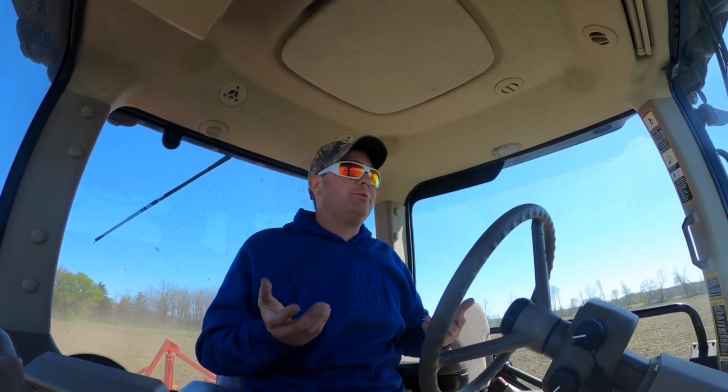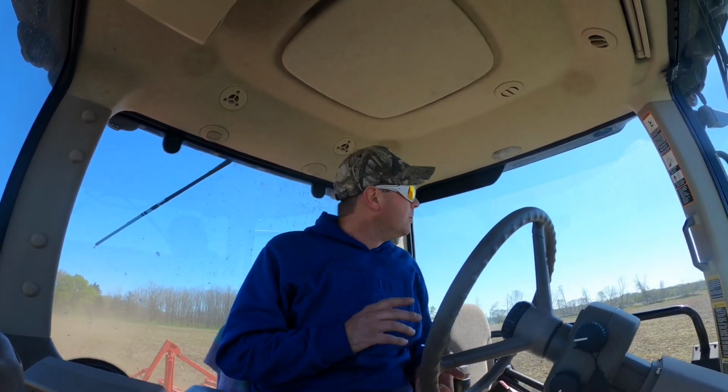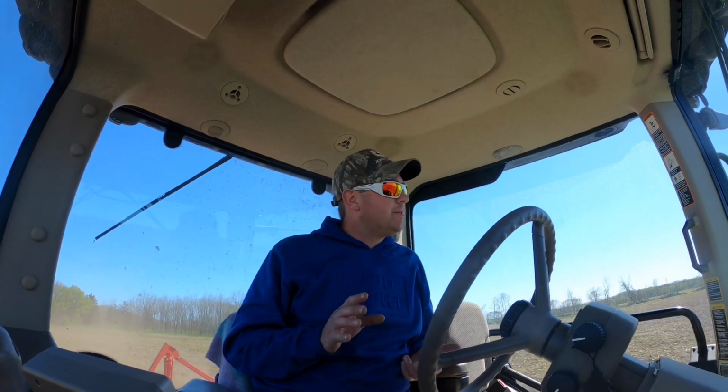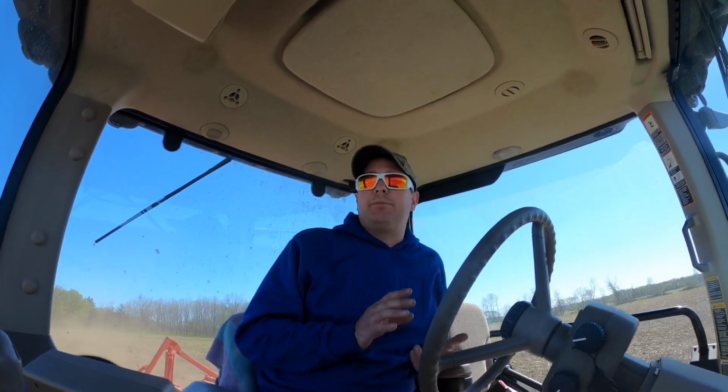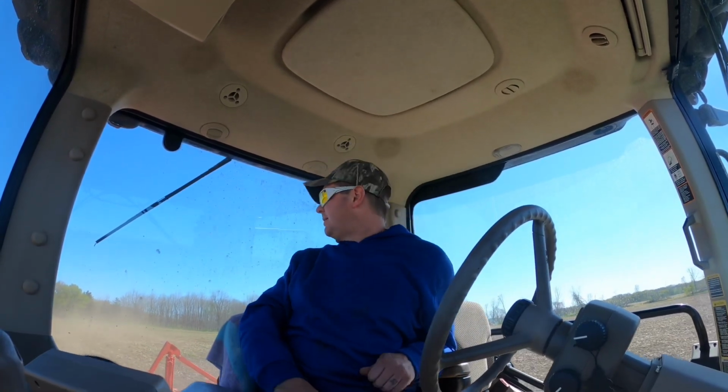So that's why I haven't been prepping for this field. I didn't really know when I was going to be planting. I'm pretty confident this year is a couple weeks earlier. So no promises, but there is potential to do a double crop maybe this year. We'll see what goes on. I could be wrong, and if we can't double crop, then that's okay too.